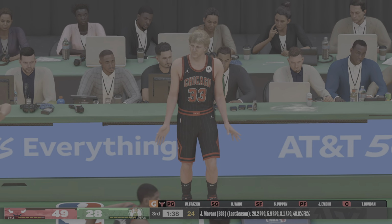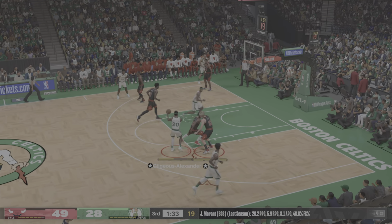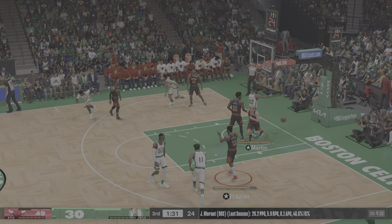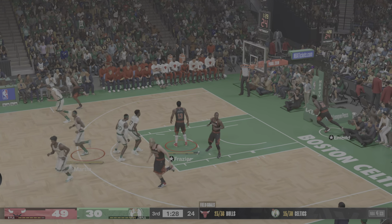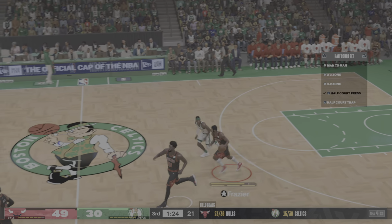Pau Gasol is checked in for the Celtics. Martin comes in for Kris Bosch. And Chicago also making a switch. Bird, he's checked in for Pippen. Celtics trail by 21. Gilgeous-Alexander with it. Guarded now by Larry Bird. And finished off by Martin. And how about the explosive leaping ability by Martin? A big-time dunker who enjoys getting this close to the basket.